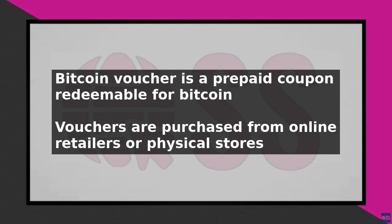Converting a Bitcoin voucher to Bitcoin is a straightforward process that requires some basic knowledge of cryptocurrency transactions. To begin, it is essential to understand what a Bitcoin voucher is. A Bitcoin voucher is a prepaid coupon that can be redeemed for a specific amount of Bitcoin. These vouchers are often purchased from online retailers or physical stores and can be a convenient way to buy Bitcoin without needing to link a bank account or credit card.